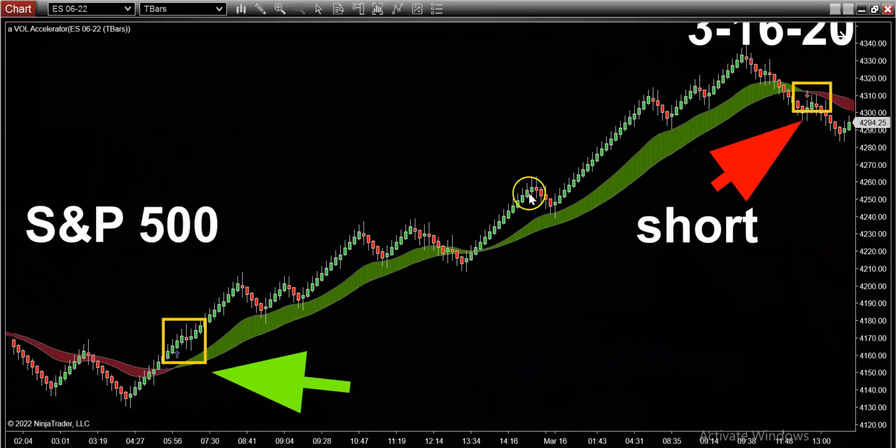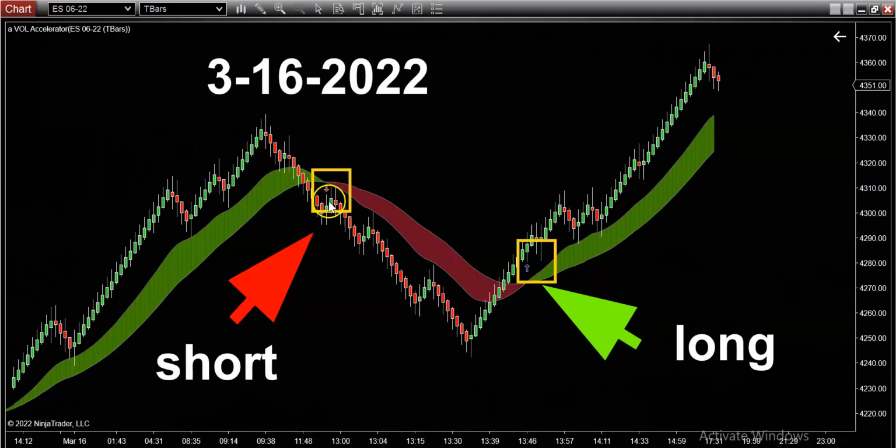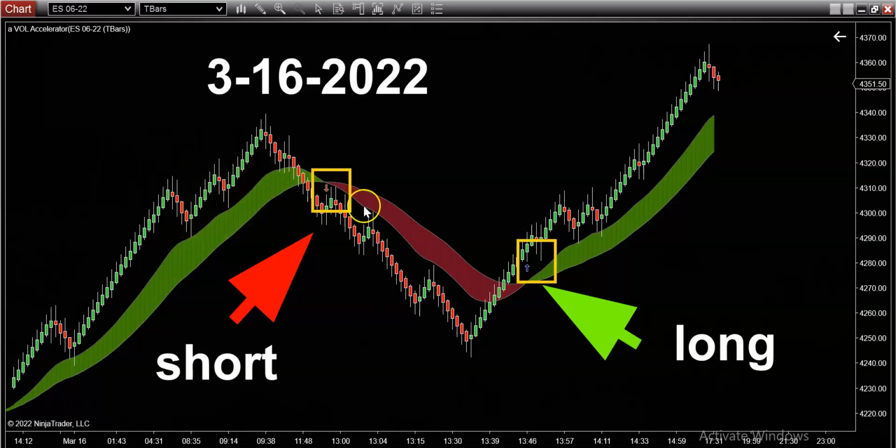Folks, let me scroll this back. Look at this. Look at these moves, right? This is 7:30 from the day before. Look at these moves. This is 1 p.m. from today. You and me, we don't cause these moves. You know who does? It's the big guys, the smart money, the institutional money, the hedge funds, and of course the algo trading programs. When they all want to sell it, they're all going to sell it at the same time. When they all want to buy it, guess what? They're all going to buy it at the same time, causing these incredible opportunities.